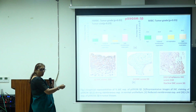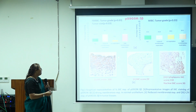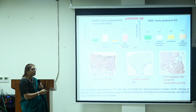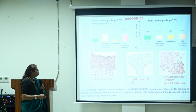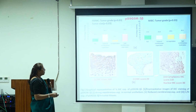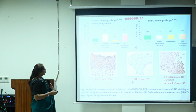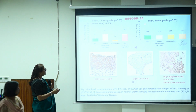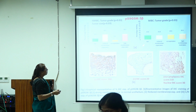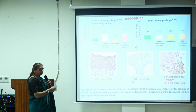in bladder mucosa, normal urothelium, non-muscle invasive and muscle invasive bladder cancer. Here we can see that this GSK3beta is abundantly expressed. Membranous expression is present in the urothelium, whereas in non-muscle and muscle invasive we could observe increased nuclear as well as cytoplasmic expression of this protein. Here is a percent immunostaining graph showing the percent of non-muscle and muscle invasive bladder tumors showing reduced membranous expression or no expression, or nuclear and cytoplasmic expression. Here we observe muscle invasive bladder cancer showing 23.6% nuclear and cytoplasmic expression, compared to 16.9% in non-muscle invasive bladder cancer.